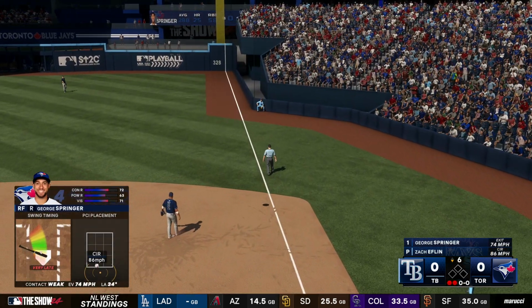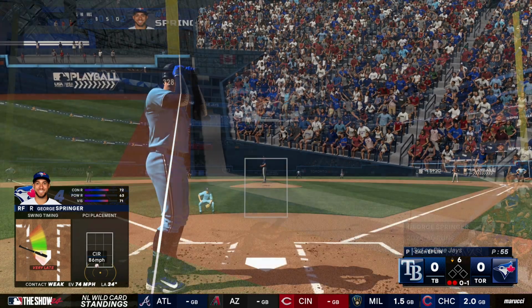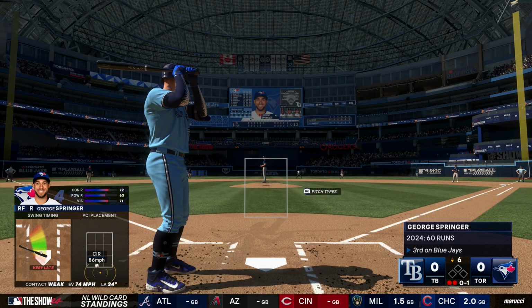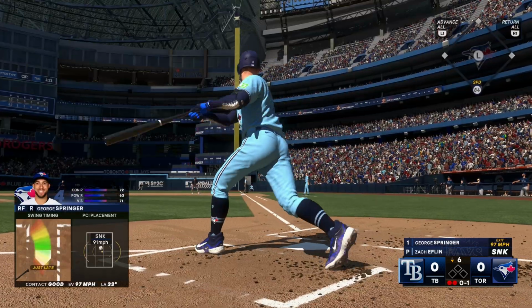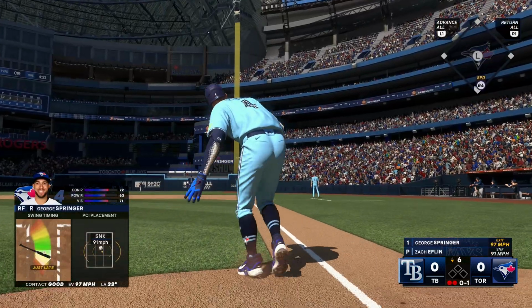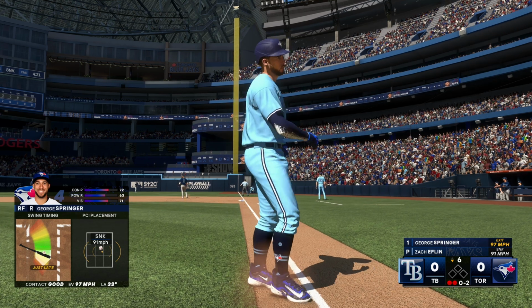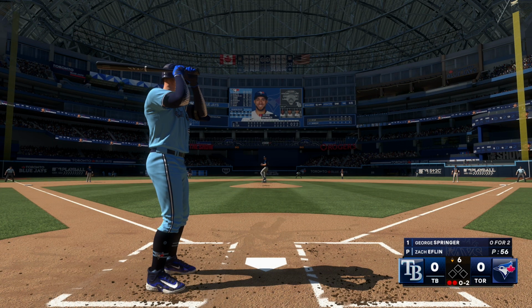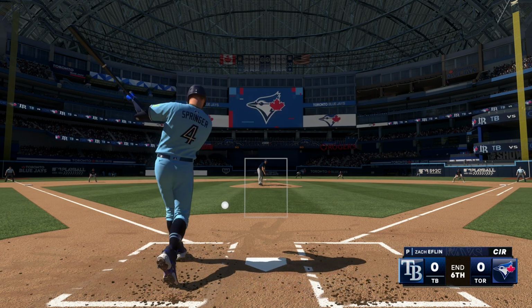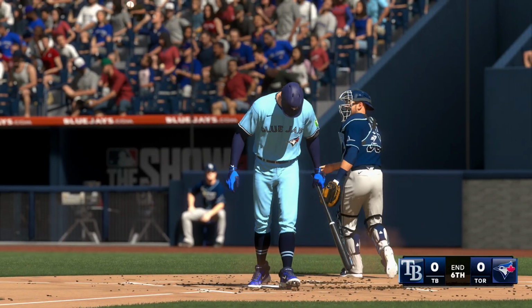And first offering is fouled off. Fly ball down the line. This has got a chance, and it is foul. Well, pitcher's probably thinking he's a little late on that pitch, so what I'm going to do is I'm going to speed him up. Swings and misses, and a nice inning of work.